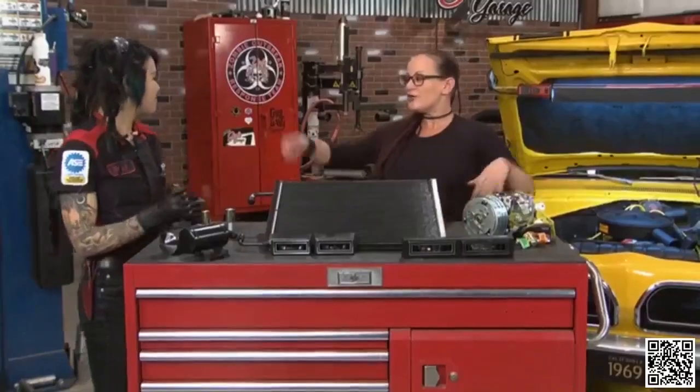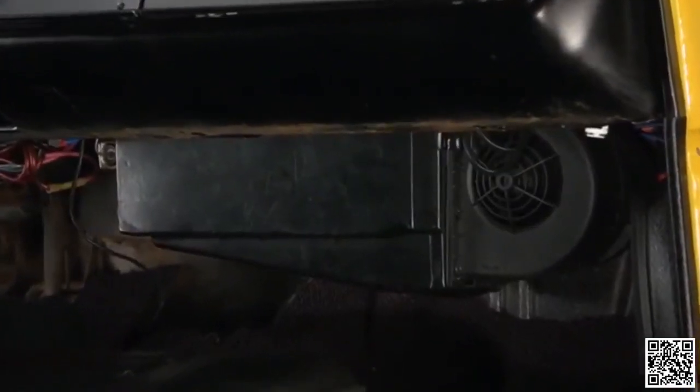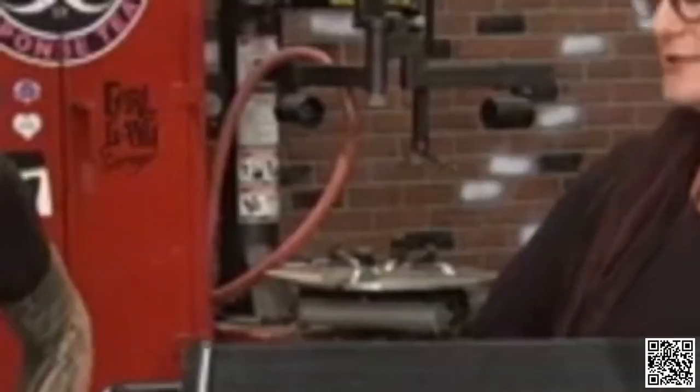Yeah, kind of. And then already inside the car is a heater box, which houses the heater core as well as the evaporator for the AC system. And the fan. And the thermal expansion valve. So it's all nicely, neatly packaged. We can show you in a little bit. Yeah. So what do all these pieces do?